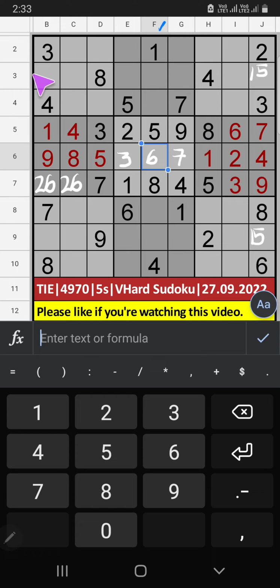Column F, 3rd row, we have the pair numbers 4 and 8. So 4 and 8 can't come in these cells. It will come in another 2 cells. Column G, we already have 4. So 4 can't come in the cell. 4 is confirmed here. And then 8 is here.